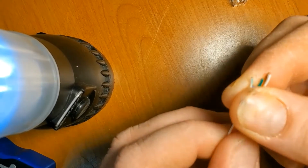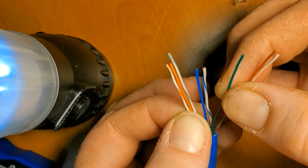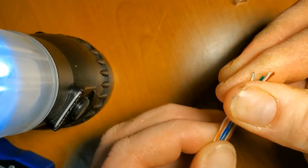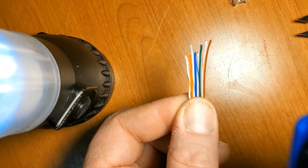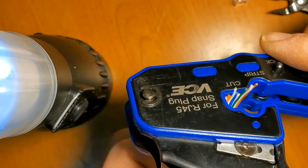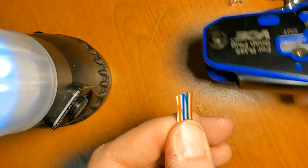Now, as you can see, obviously they're not going to be the same length as each other when you pull them out. So I'm just going to put them into the correct order and put them as close together as I can. So they need to go into the cutters. Now that I have them lined up, I can bring the cutters out. See, there's the cutting edge. And I want to make sure that they're lined up in the tool, nice and lined up right next to each other. I don't want them curved off, or else they're not going to be the same length. So we cut that, and as you can see, they're all the same length.